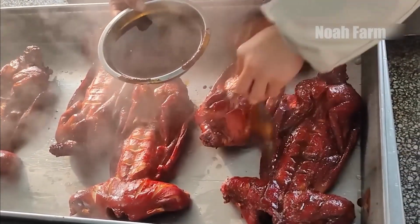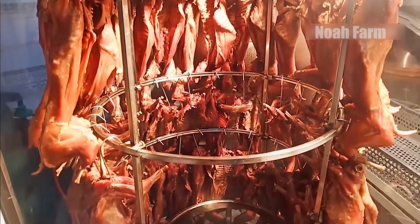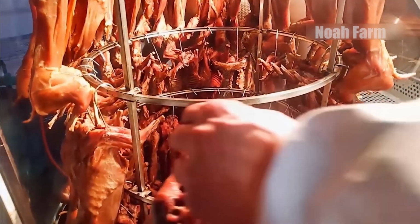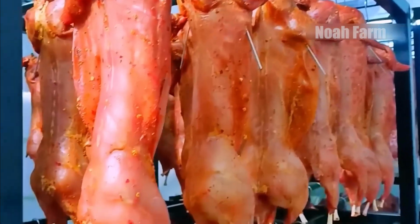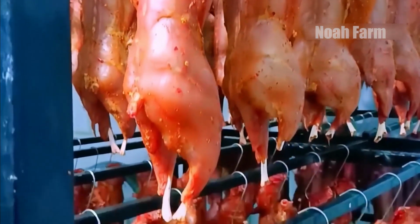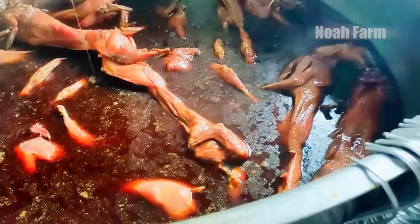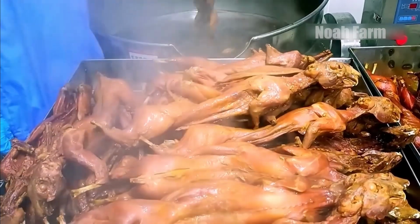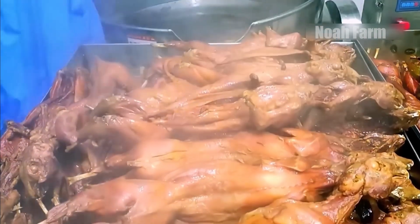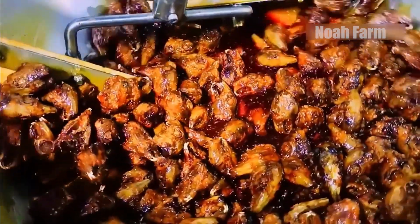Each year, the people of China consume up to 300 million rabbits, an impressive figure that reflects the popularity and preference for this type of food. Across the streets of China, from bustling cities to small towns, rabbit meat is sold and prepared into many enticing street food dishes.